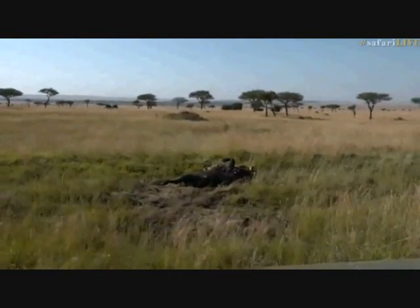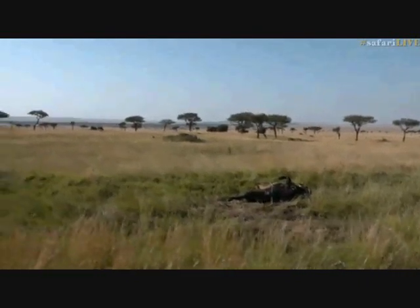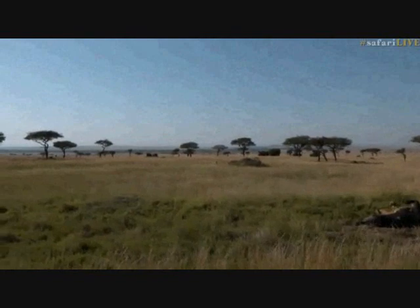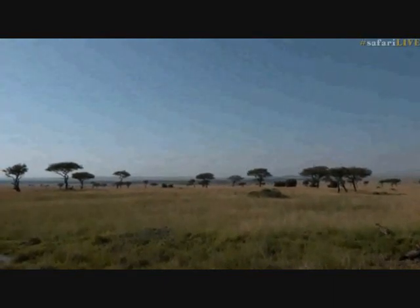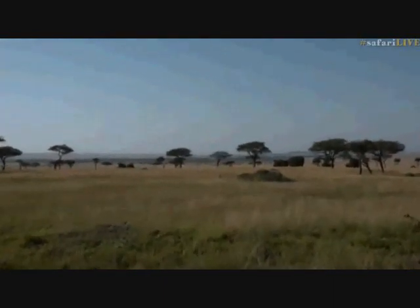Darby, tell me when you can see the male. Alright. Okay, there he is. Okay, I've got him. So we just want to see how this plays out. Now, he chased the female quite a distance a little bit earlier.